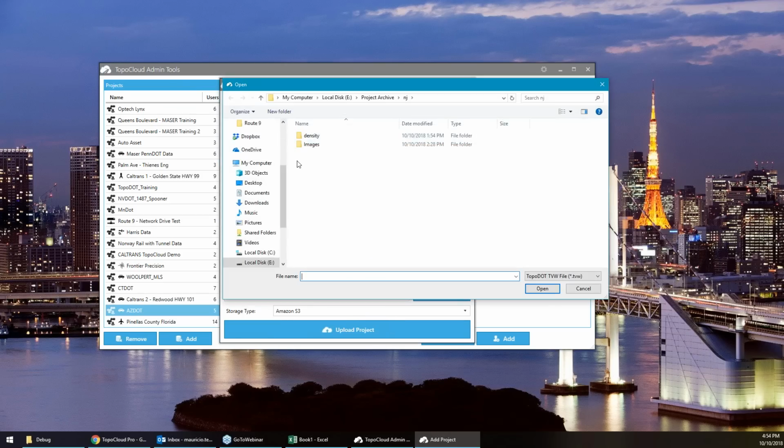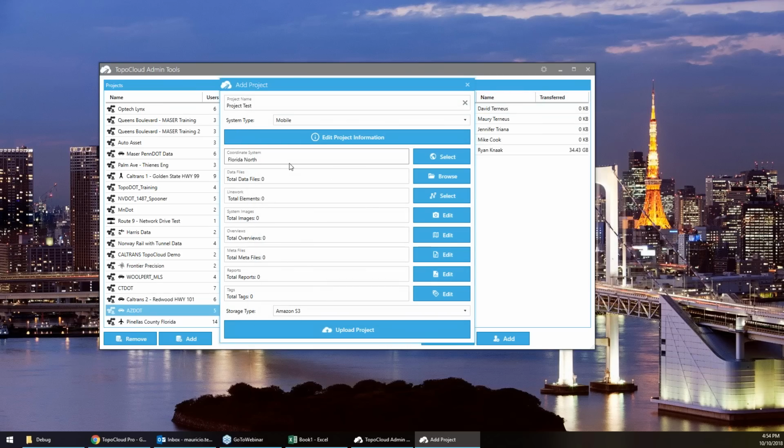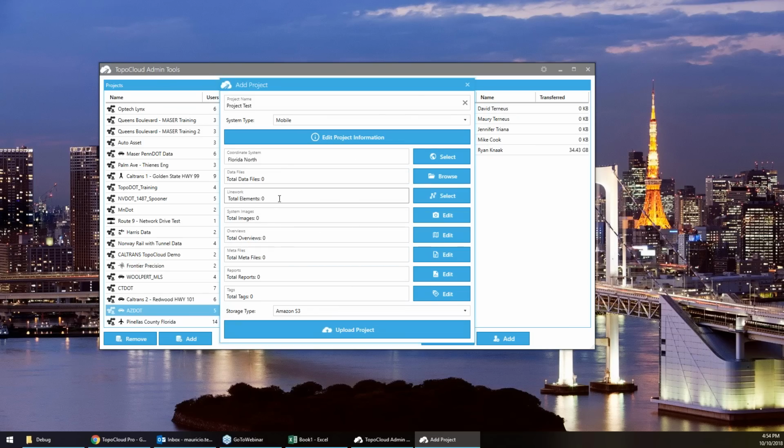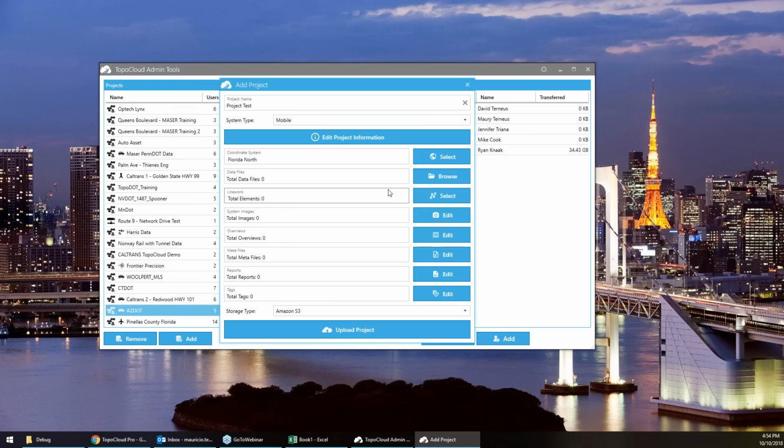You'll select your point cloud data. So this will be the TVW files that are generated by TopoDOT. And basically, it tells us where all the data is actually located, how you have it tiled out. You can select your line work that was extracted, and you'll see why that's important when we get to TopoCloud Pro. You can also select your images that were collected from the system so that we're able to access that either through TopoDOT, or if you actually generated JPEGs, then we'll be able to access them again through TopoCloud Pro or the GIS packages.